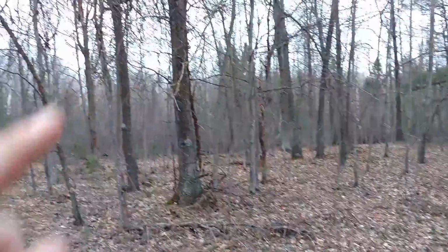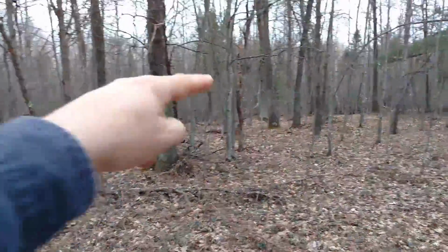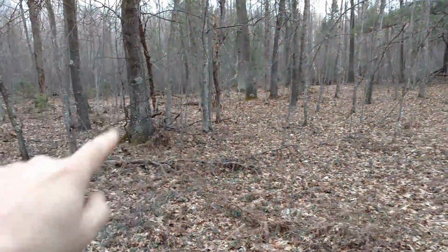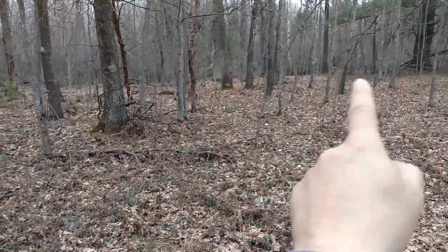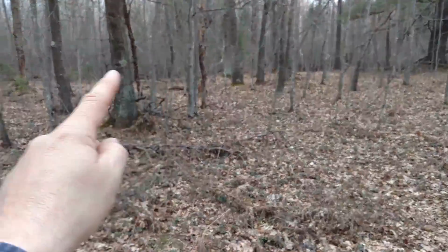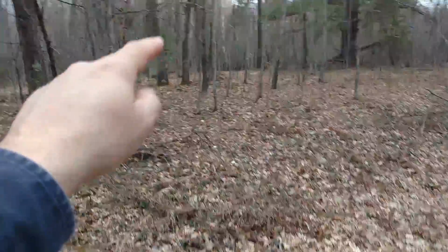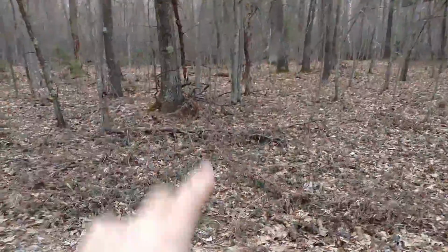But right here, we have a scrape, right on a major trail. It runs right up through here just like that. We got a good scrape right there, right off that point. All those rubs are right in here, right off that point as well, all along both sides of this. I'm trying to keep my hand out of the front of the camera because it focuses on it. But all along here, that's all the rubs. Good scrape here. Two good transition trails, one here, one on that transition line there, and we got them coming out of there. Gold mine spot right here.